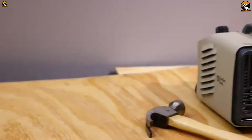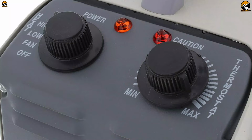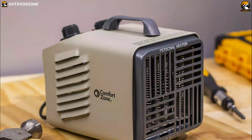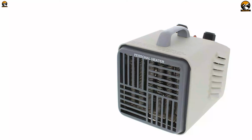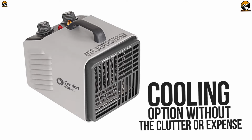With the ability to provide ample heat during any cold weather condition, the Comfort Zone CZ707 1500 watt compact utility heater is packed with a bunch of essential features to keep you comfortable inside your tent. This heater has 2 powerful heat settings and an adjustable thermostat, which makes it easy to find the perfect temperature that best fits your comfort zone. It also has a fan setting, which is a convenient addition to this portable heater fan as it gives you a cooling option without the clutter or expense of additional appliances in order to keep you cool in hot summer days.